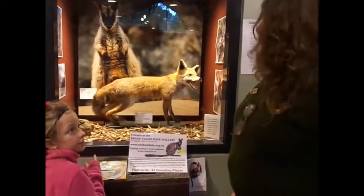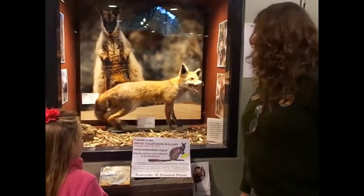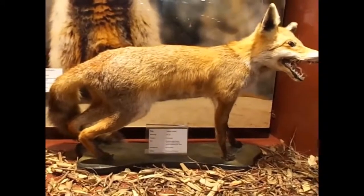Is that a dead fox? It's a dead fox, yes, yes. And foxes are very bad in Australia. They're very bad. They eat lots of birds and little wallabies and, oh, it's terrible. Come over here and I'll show you something also when you travel.